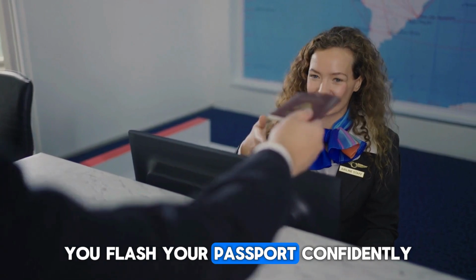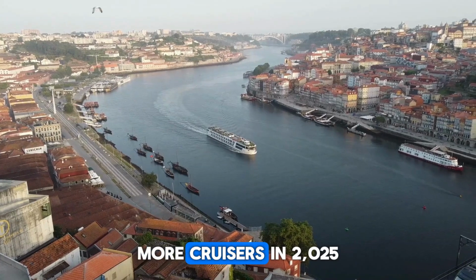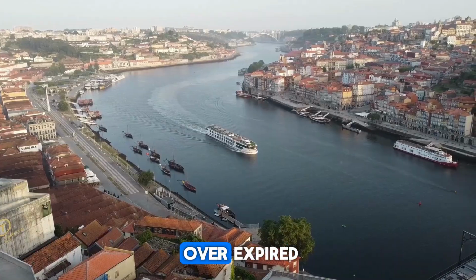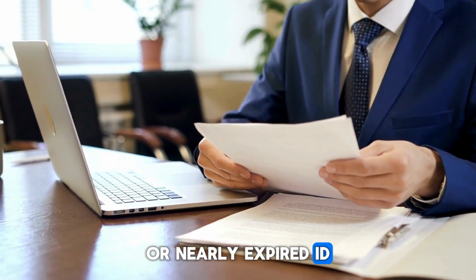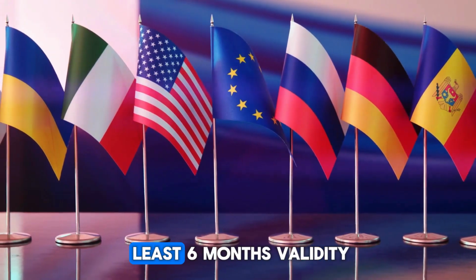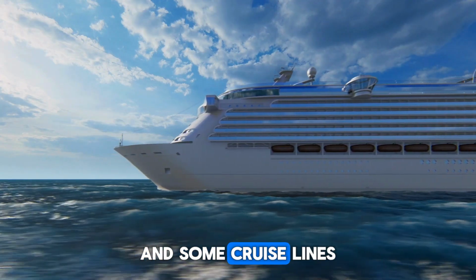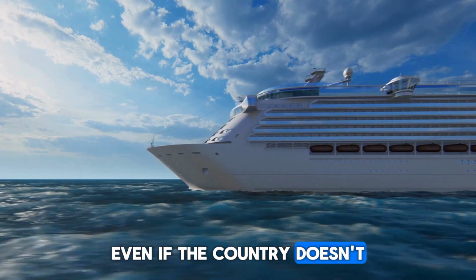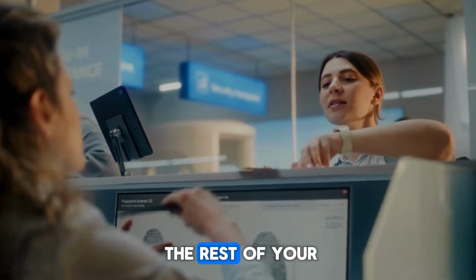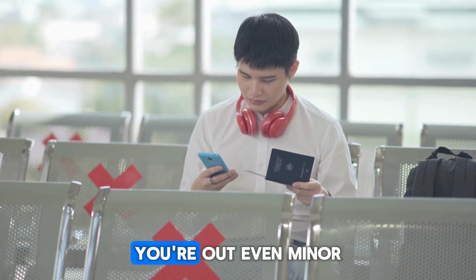9. Expired ID. You flash your passport confidently until the agent flips to the expiration date. More cruisers in 2025 are being turned away over expired or nearly expired ID documents. Why? Because many countries require at least 6 months validity beyond your return date. And some cruise lines enforce this, even if the country doesn't. It doesn't matter if the rest of your docs are perfect. If your passport expires in 3 months, you're out.